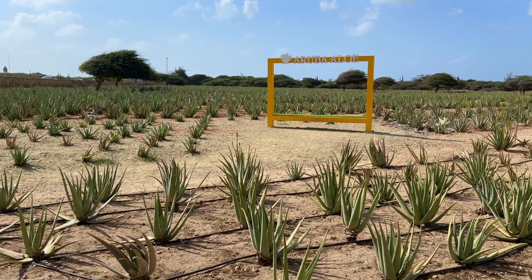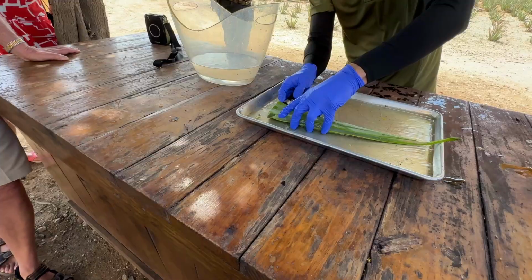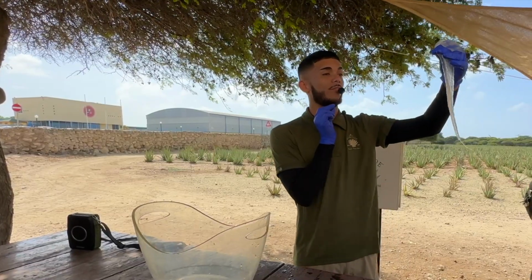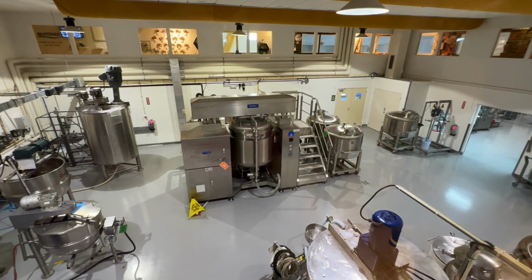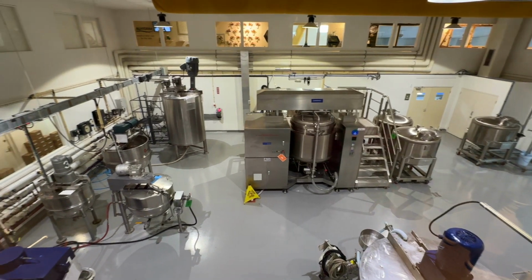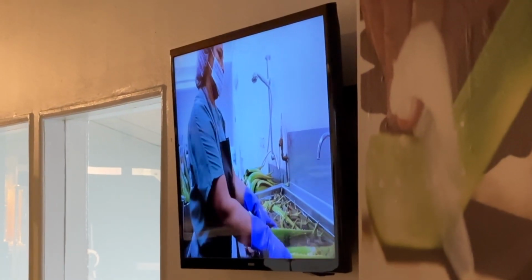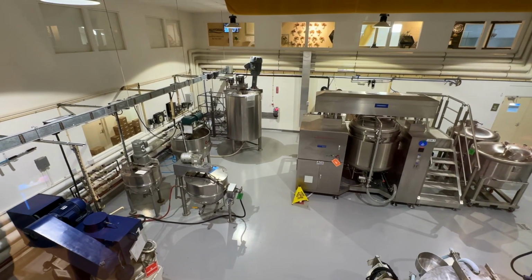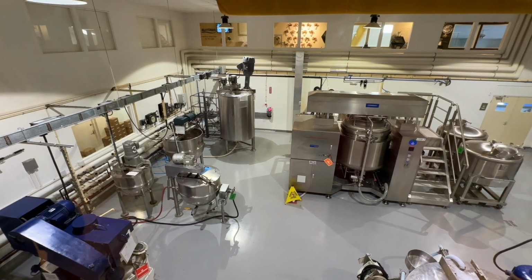There was a free demonstration which started outside and showed us how they cut the product by hand. Fascinating process. Then we went inside to view the factory. Unfortunately, since it was Saturday, there was no one working. We could see the equipment and a video of the type of work that was done there. It would have been much more interesting if the factory was active.